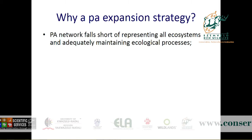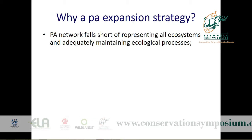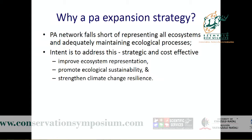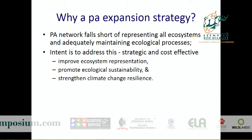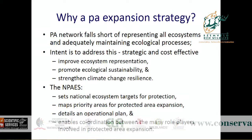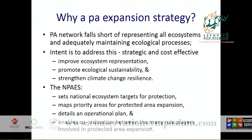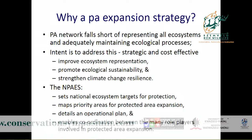Why do we want it? Well, essentially, South Africa doesn't have a protected area network that fully represents all ecosystems and processes. So this is about establishing some kind of cost-effective way of addressing that: improve ecosystem representation, ecological sustainability, and then, of course, where possible, strengthen climate change resilience. It does this by setting targets, by mapping priority areas within which to work, detailing the operational plan, and I'll go into a little bit of detail around that, and then the coordination issue, which James spoke about earlier. It's also quite crucial when you have all these different provinces and implementation agencies that there's a reasonable level of coordination.